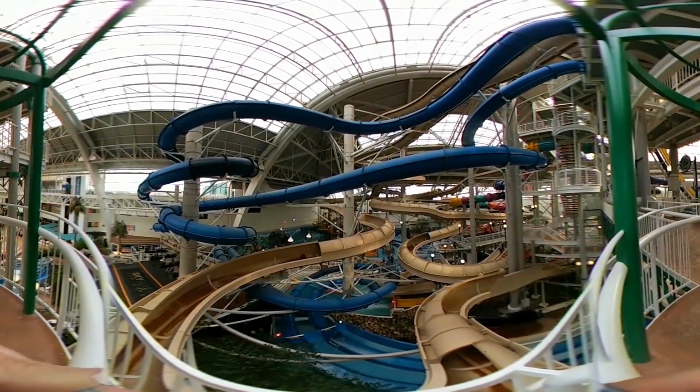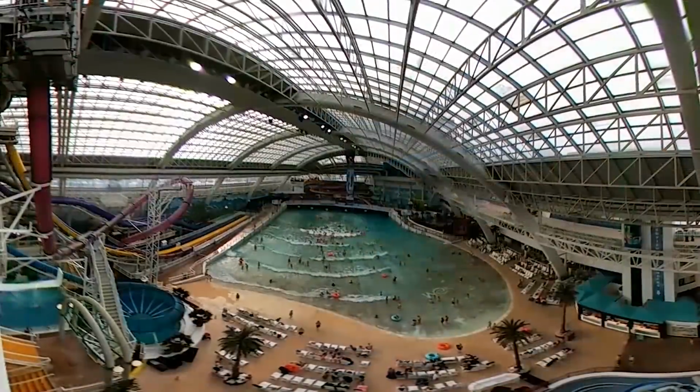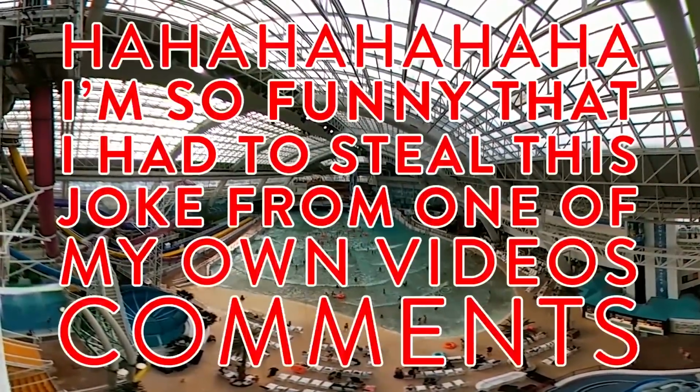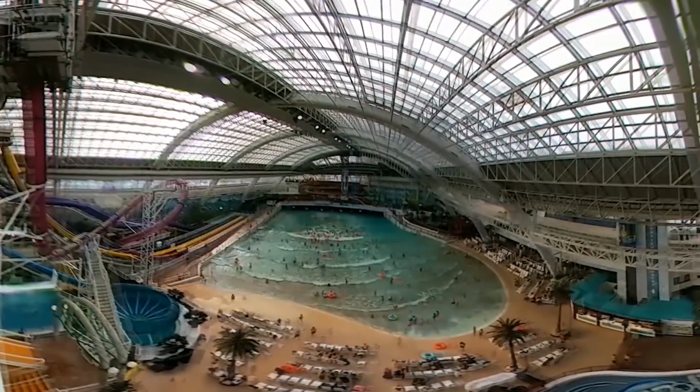If you've ever been to the World Waterpark, you already know there's a ton to see and do. Water slides, surfing, enjoying the brown-floored wave pool. Blue thunder? More like brown thunder, am I right? I love the water park.